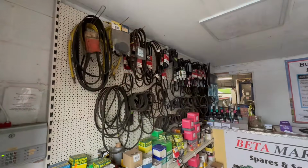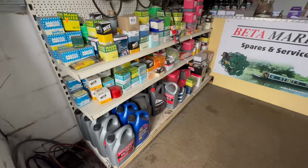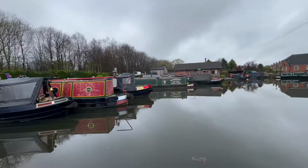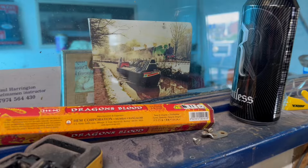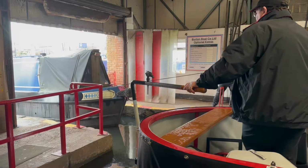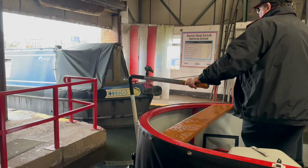We're back down here for boat blacking and some minor maintenance on the engine. Just taking a look around the marina. Yeah, it's nice, isn't it? Shobnall Marina. There is an absolute wealth of history here. It's incredible. And a suggestion that the railway ran next to the canal at one point. Railways have gone and the canals have superseded it.